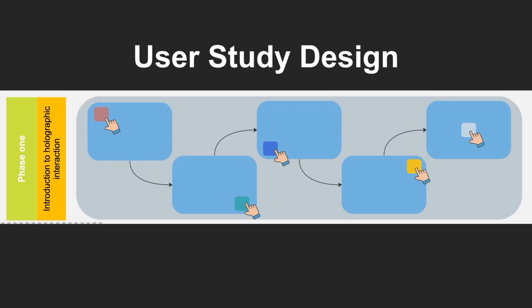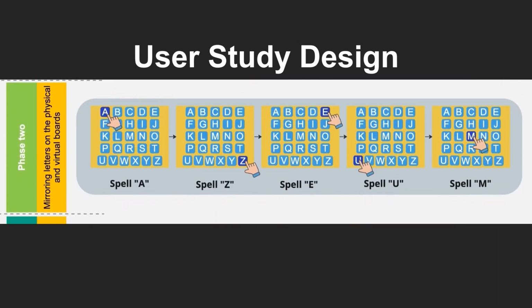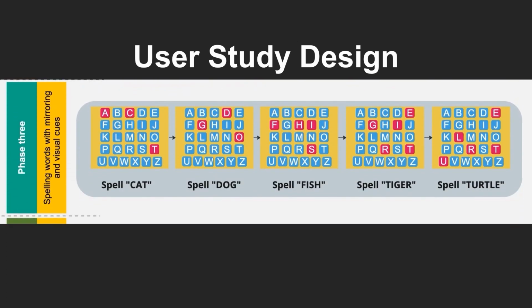We designed the training for our user study to go through 5 phases. In the first phase, participants have to locate single buttons on the corners of the letterboard. This is the first type of interaction they would have with the system. In the second phase, they go and locate the letters on the corners of the letterboard and the one in the middle, using a mirroring exercise where they find the letter on the physical letterboard first and then on the virtual. In the third phase, we ask them to spell short words that start to progress in difficulty.